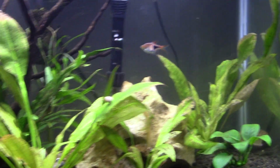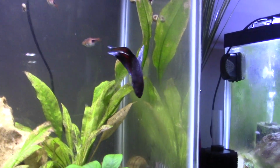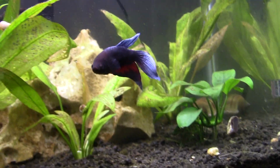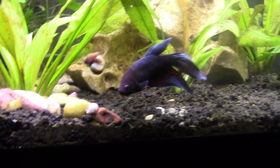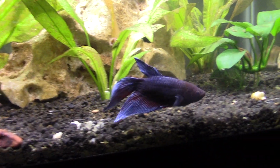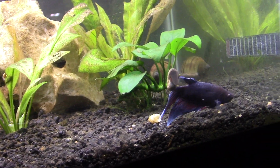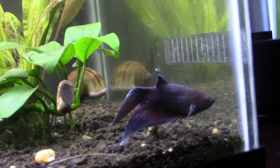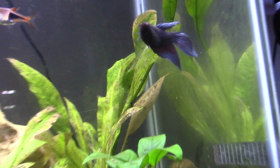Also, I did have a super red bristlenose pleco in this tank originally, and Mary harassed him. She did not like him. They got along fine for the most part, except for when there was food involved. Anytime I would feed the bristlenose pleco, Mary would harass him, and she actually ended up nipping at his fins. And his fins got infected, and he sadly didn't make it. I did quarantine him at the first sign of fin damage that I saw, but it was too late, and so he sadly didn't make it.